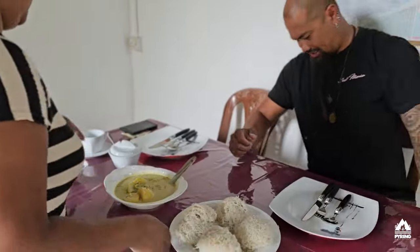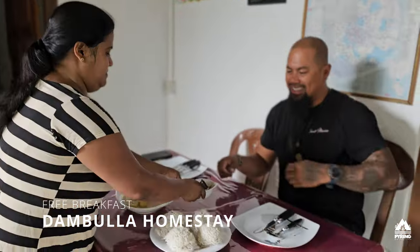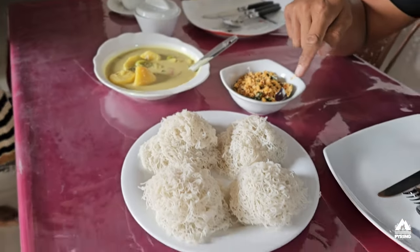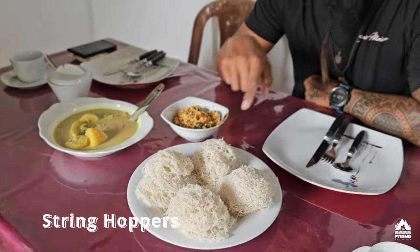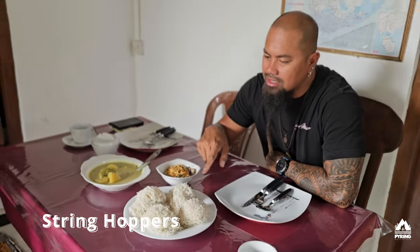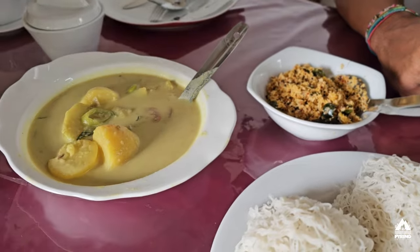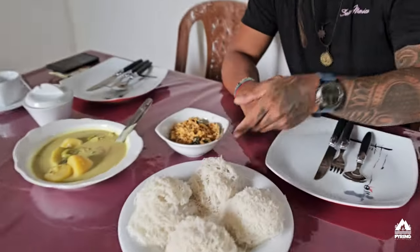Morning breakfast. What's this? Rice. Okay, it looks like potato. Like rice, but this is noodles. Potato curry, and coconut sambal. This is coconut sambal, they call it. It's made from coconut, of course. That's why they call it coconut.